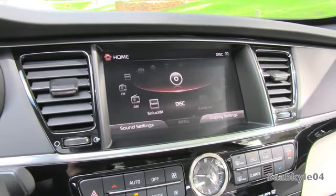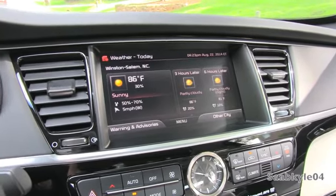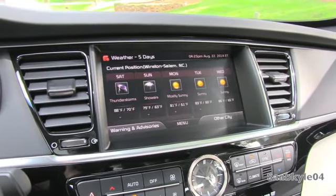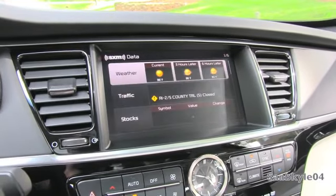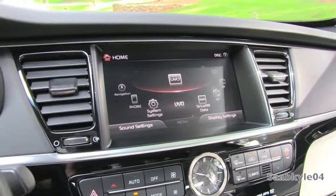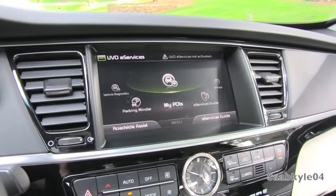Display settings in the bottom right-hand tab. Sirius XM data consists of real-time weather updates. If you hit menu, it brings up your extended forecast, warnings and advisories, traffic updates, and stocks. If you have the UVO app downloaded to your smartphone, you actually have a little bit of extra functionality within this screen, such as vehicle diagnostics, roadside assistance, some settings, and more that can be found in your owner's manual.